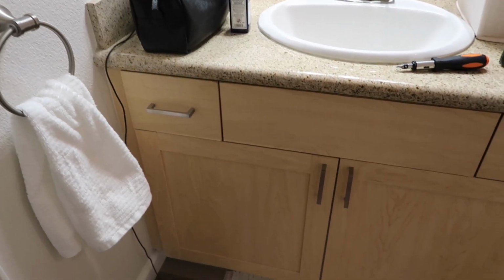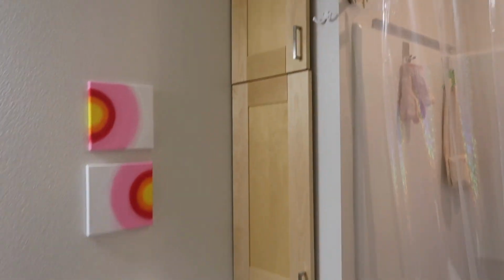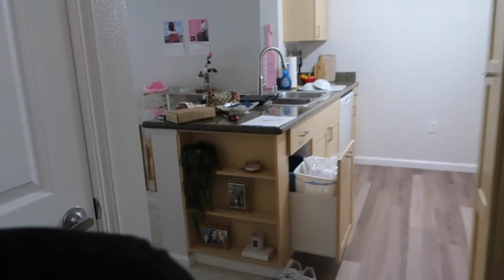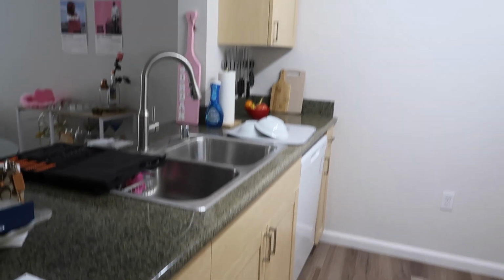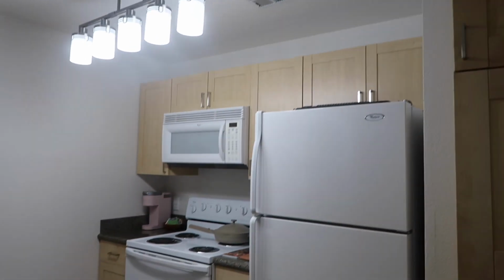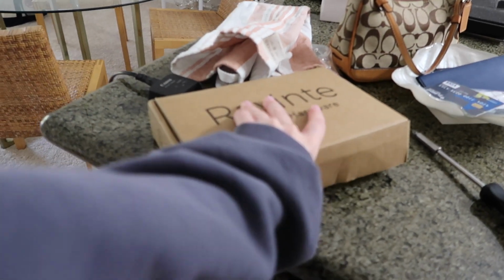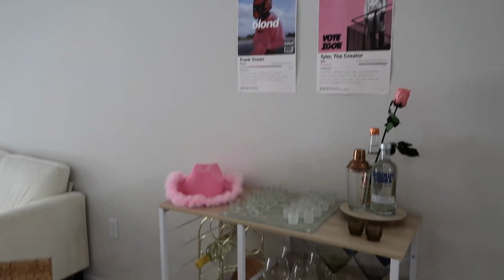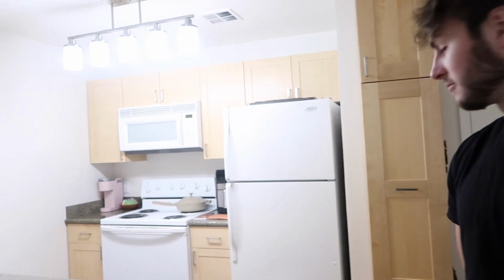Okay guys, this is what it looks like in the bathroom. Looks so good. Good job. Let's go. And then the kitchen. Love it. Looks so much better. Yay, go us. Now we have all of the other ones in here. My bar cart. It looks so good. Look at it. Beautiful, gorgeous, stunning. Anyways, you happy? I like it a lot. I like it too. Yay.